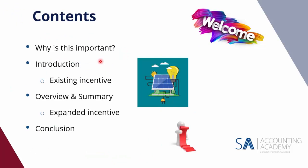So let's move. I'm going to start off with why this is important and what the relevance of it is. Then, as part of the introduction, I will also be referring to the existing incentive for businesses. And then we'll go into an overview and a summary of the most important points on the new expanded incentive. And then I'll get to a conclusion.